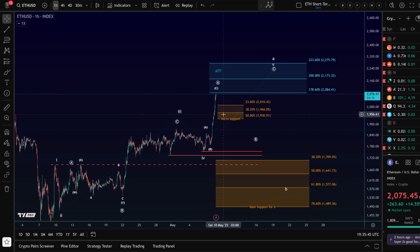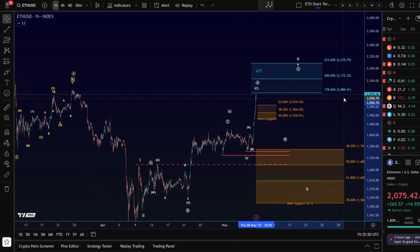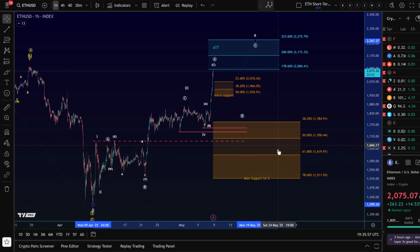So, what can I say? Trend's still up. And it's important to understand that once we have a top, we have to be ready for a move down, potentially into this area, which would be a B-wave support area between $1,511 and $1,784, which is going to be adjusted with the price as we still climb higher.